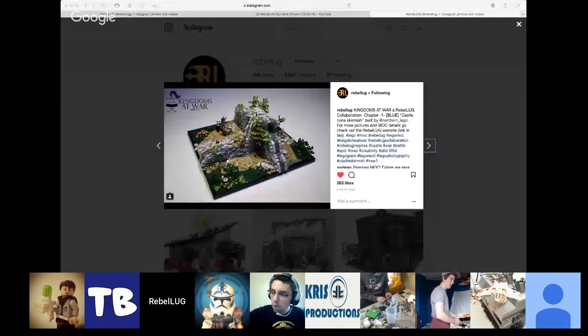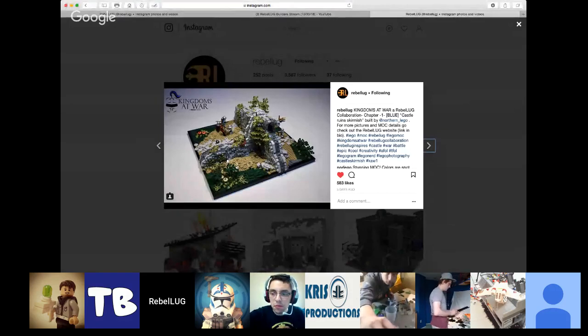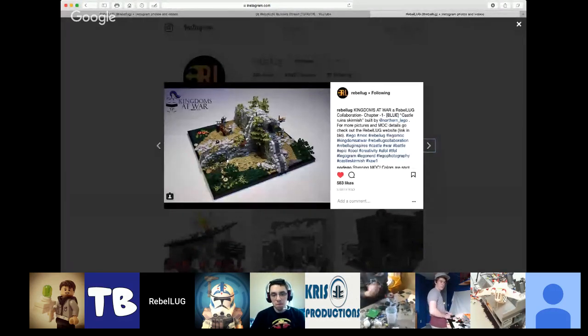So, screen sharing right now from the RebelLUG Instagram, we've got the first build, which was inside from Osmond, of course, which I think was really well detailed. A lot of cool parts. I like the usage of the dark green and then the dark tan. Great build for sure, Osmond, and a great starter to the series. What do you guys think in general?